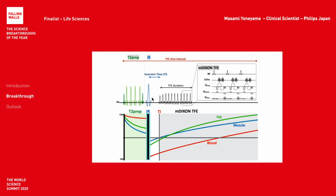First, we apply preparation pulses in such a way that the signal from muscles, nerves, and internal organs have similar amplitudes and all inverted. We start to acquire the signals at the time when they come across the so-called nulling point, where these signals are invisible and not contributing to the final image.